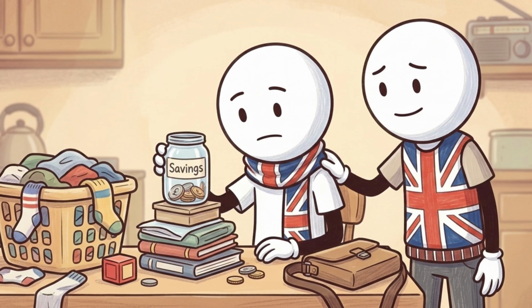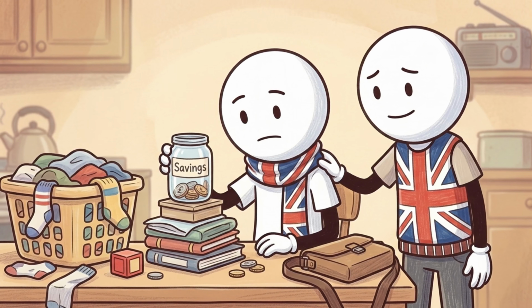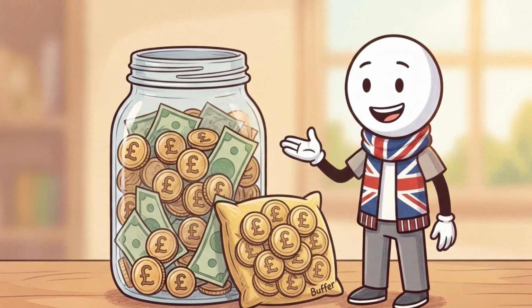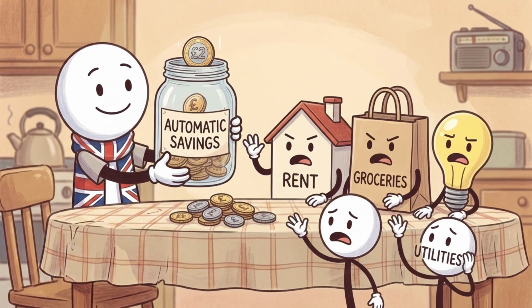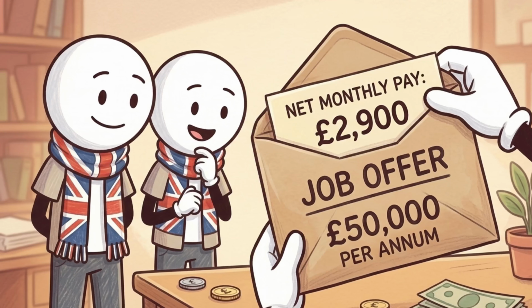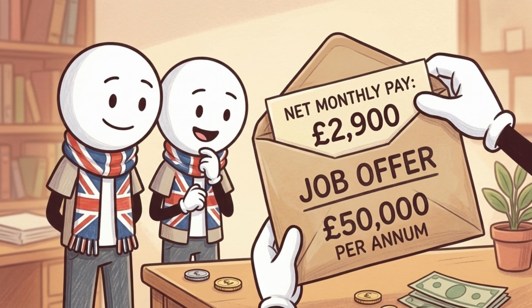At £30,000, the people who get more resilient are not always the people with perfect discipline or no challenges. They are often the people who build even a small automatic buffer before every spare pound gets absorbed by day-to-day life. And once you understand what £30,000 actually delivers, the jump to £50,000 starts to look very different from how it feels in a job offer email.